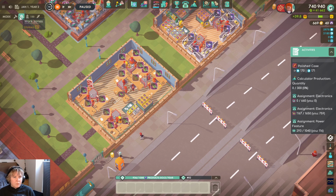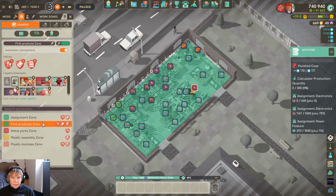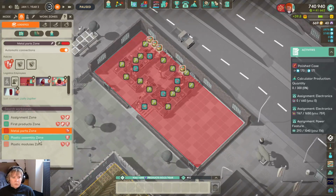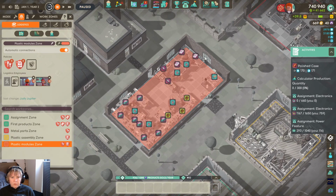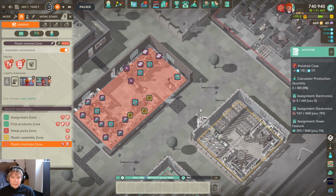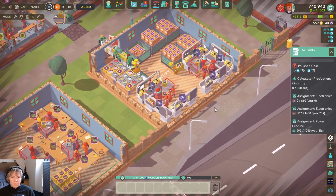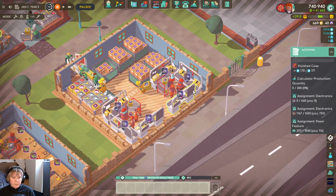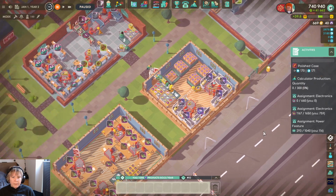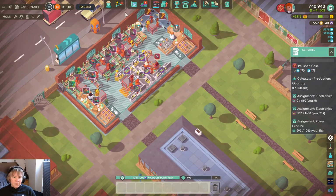Sometimes I name my rooms, there you go, I called it assignment zone, called this first product zone, metal part zone, plastic assembly, and plastic modules. I think plastic because of the plastic case, and my thing is supposed to be wood based. So I'm also on a mission here. Okay, I get it now. So this is all sort of assignments down here, and up here's my actual products.